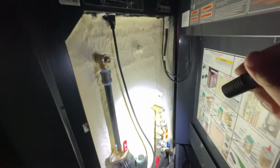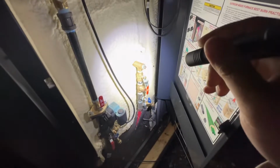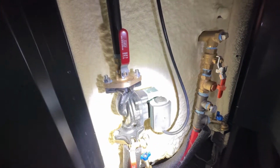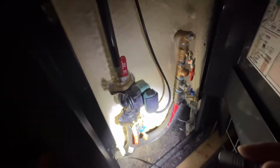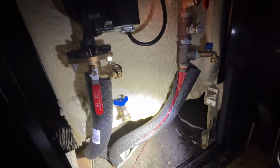On the side here, you have a door, and you can open it up. And you'll see there that we have an outlet up top and an inlet right there at the bottom. And then right here we have a water circulating pump, and that pumps it through this PEX down into the house, and this one over here returns it. So you always keep water in it. That water, like I said, is 186 degrees.